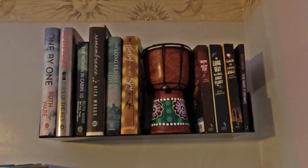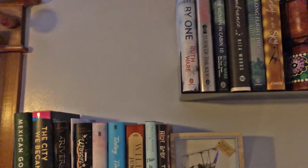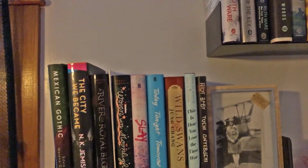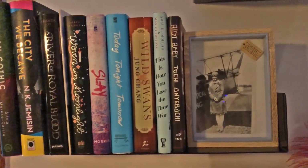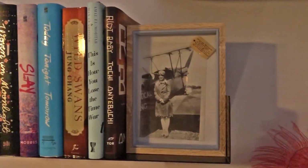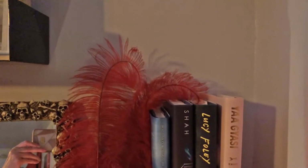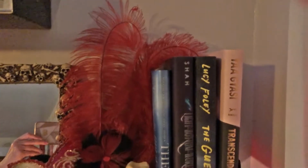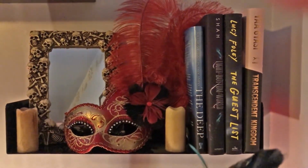And, of course, these are the books that I've read. I've read all of these. I tend to not keep books if I've already read them, unless I really, really loved them. So these are all the ones that I've read. And maybe one day I will do a bookshelf tour and tell you all about the books. And of course, look at this mirror. It has skeletons.